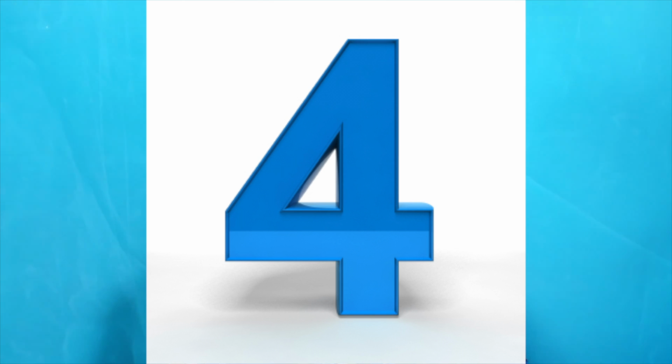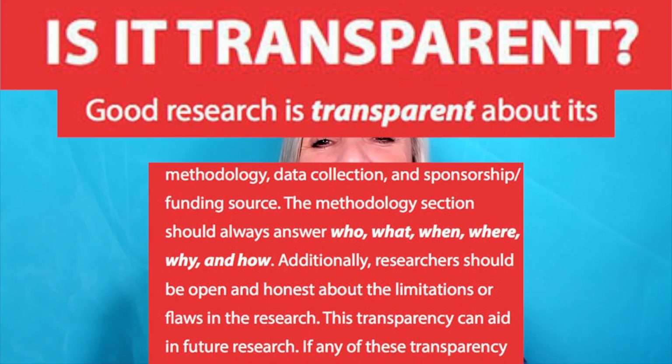Number 4, examine the evidence. Does it have a lot of data in it? Does it have statistics? Does it have quotes from experts? Are these quotes plausible? Because most articles that have opinions and facts also have the statistics to back it up. So be very careful. Check.